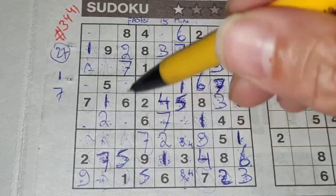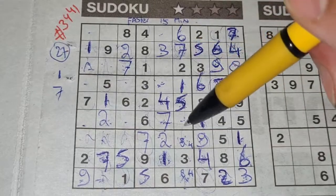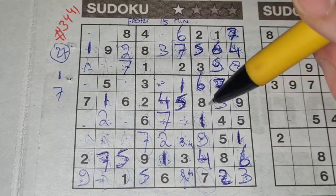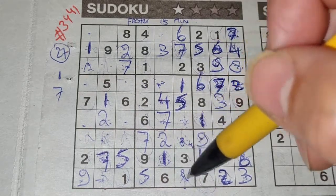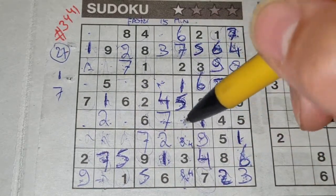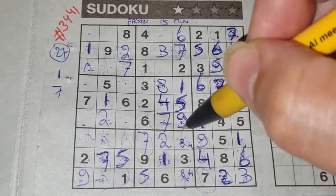2 numbers left in this big square. For numbers 1, 2, 3, 4, 5, 6, 7. 8 and a 9 are missing. 8 and a 9. Let me mark those. 8 and 9. Well, we have an 8 in one of those 2 boxes in this column. So this box can't be an 8 anymore. That box should be an 8, and this box should be a 9.